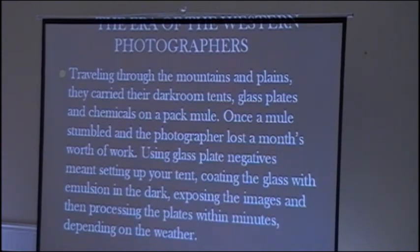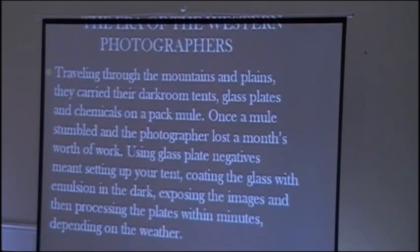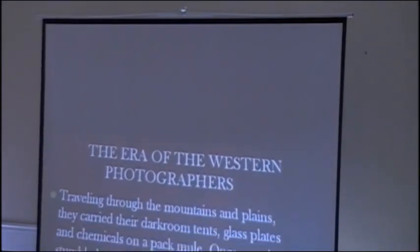Using glass plate negatives meant setting up your tent, coating the glass with your emulsion in the dark, putting it in the film holders, exposing the images, and then processing the plates within minutes while the emulsion was still wet.